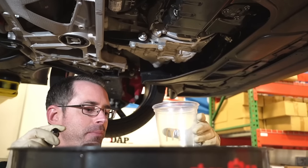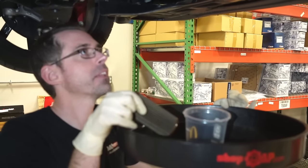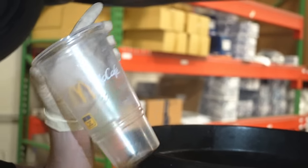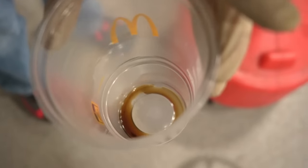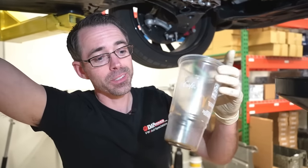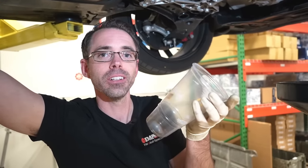Oh, there's a drip. There's our first drip. There, we got it. We're going to let this sit for 5 minutes dripping into our McCafe. All right, so 5 minutes, and that's what we got. It's like when you're done with your coffee and the stuff at the bottom that's left over, that's all we got here. So I would say this is a shocking success. I cannot believe how little there was in this oil pan. I really sucked this thing dry.